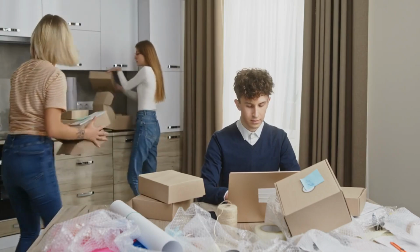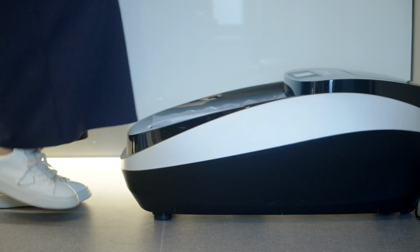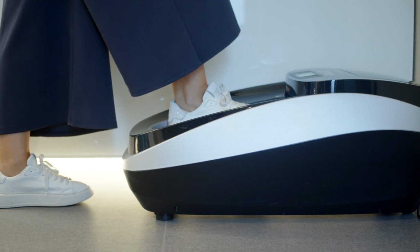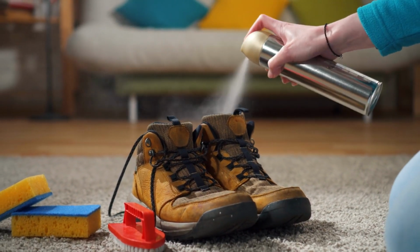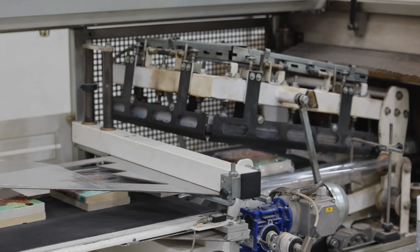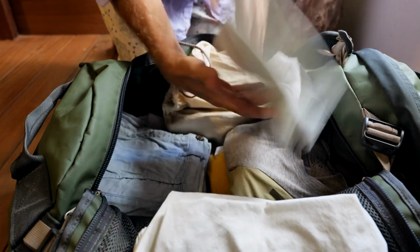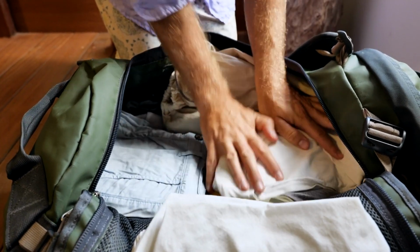It's a simple trick that makes a big difference. For added protection, use a shower cap to cover the soles of your shoes. This keeps dirt and debris from getting on your clothes. It's a tip I picked up from The Packing Book by Judith Guilford. She's a packing expert with years of travel experience.